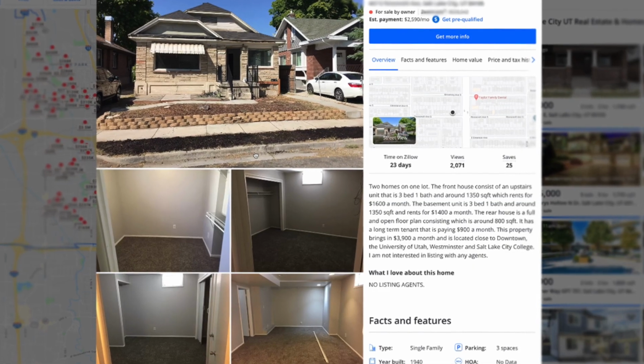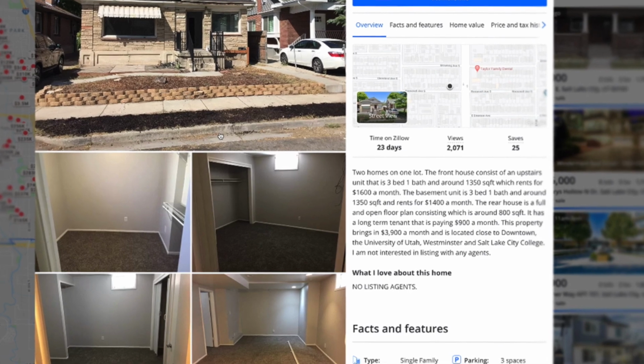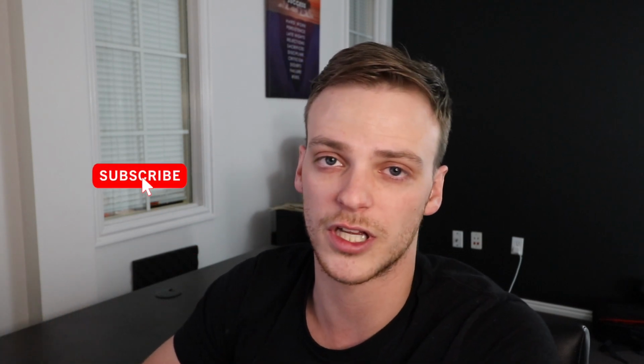Again, when it comes to properties like this, I've always looked at it as, hey, this could be a fantastic opportunity if you're gonna rent it out this way, and if you can make sense of the numbers. So right off the bat, you've got the upstairs renting for $1,600 a month and the basement for $1,400 per month. That's already over $3,000 a month in rental income.